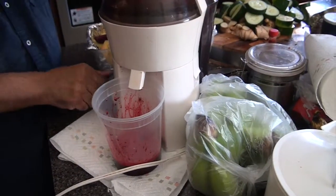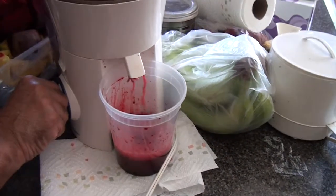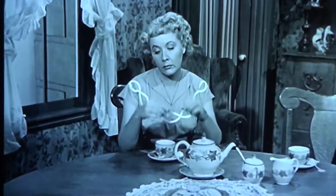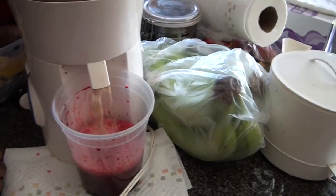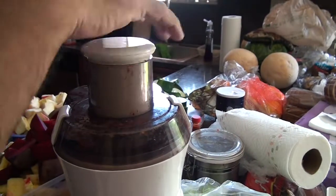So we're going to use a juice extractor and start doing the juicing. Oh wow! So this is the juice extractor. Look at that. And we're watching some I Love Lucy right there. I can't wait to drink this. This is absolutely delicious. So, those are the apples? Those were the apples. No. Oops.